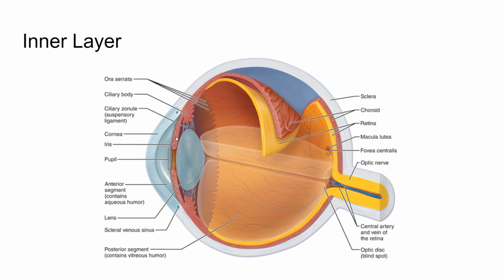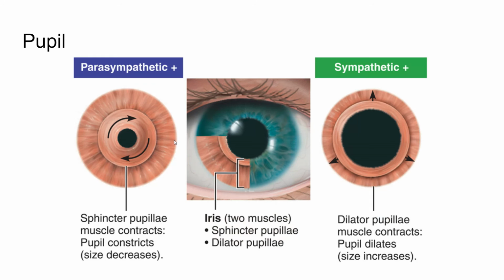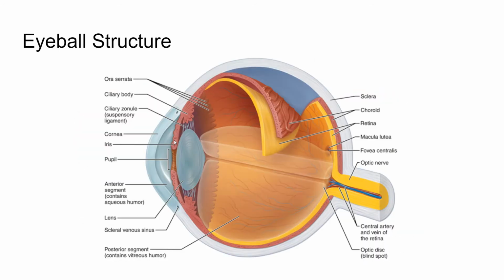And then there's the iris. The iris is the colored portion of the eye, and it lies between the cornea and the lens. You can see that there. And it controls the opening called the pupil. Where'd it go? There's the pupil.